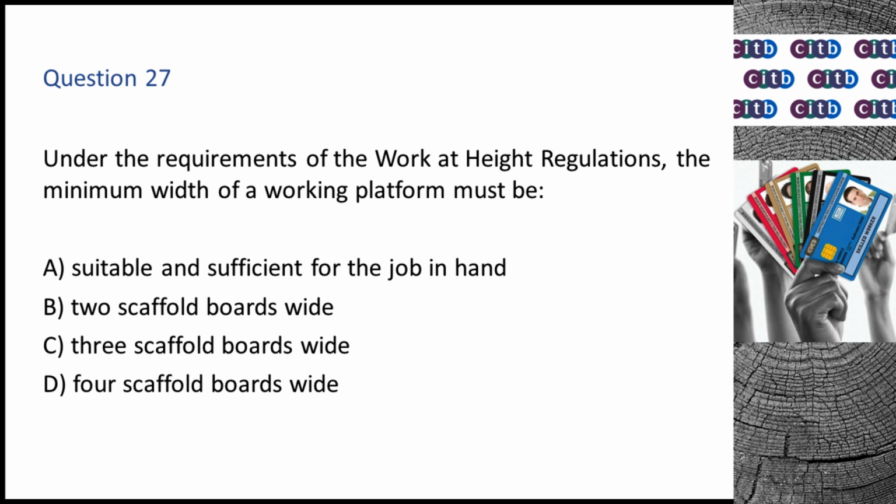Question 27. Under the requirements of the work at height regulations, the minimum width of a working platform must be A. Suitable and sufficient for the job in hand. B. 2 scaffold boards wide. C. 3 scaffold boards wide. D. 4 scaffold boards wide. The correct answer is A. Suitable and sufficient for the job in hand.